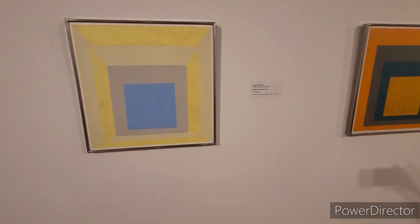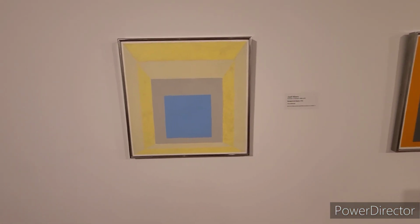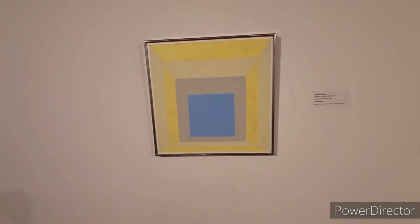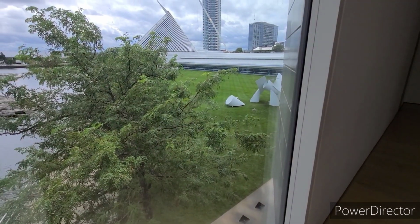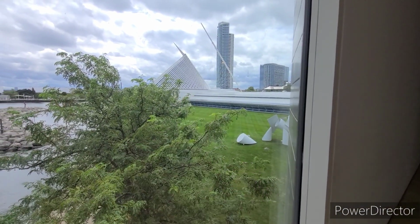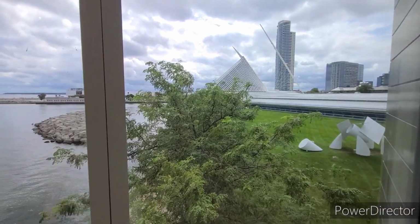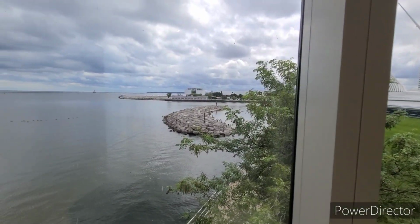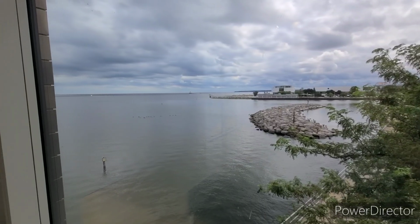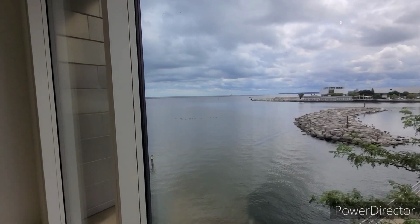This Josef Albers here was another one I was told will play tricks with your mind if you stare at it for some time. Kind of see the Calatrava there, Discovery World, and once again, Lake Michigan on this end.